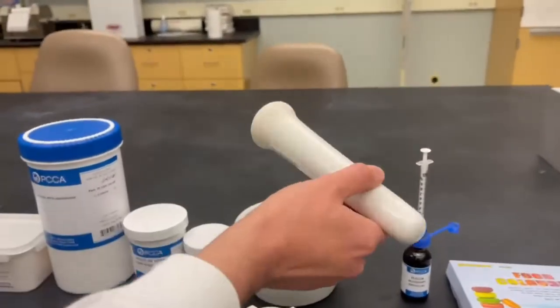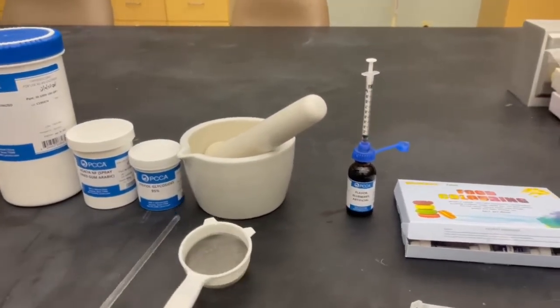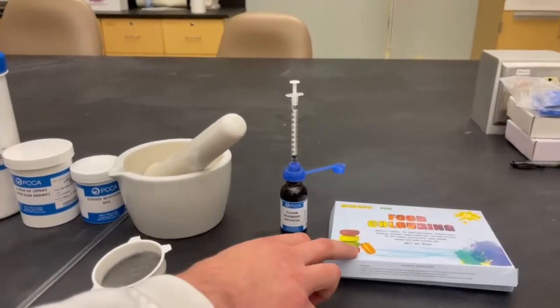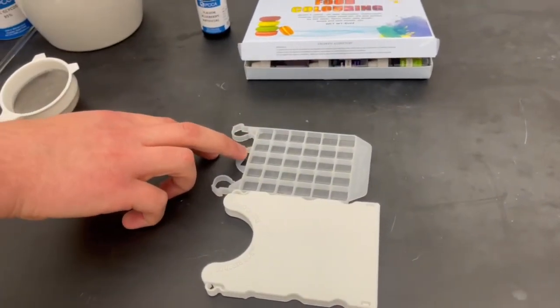And then we're going to have the mortar and pestle right here for mixing the solids together. Then we'll sift using the sifter into the gel. We also got a stirring rod for stirring once everything's all together. And then we have food coloring and food flavoring to add to the troche. And then this is where we'll pour our mixture to let the troches form and cool.